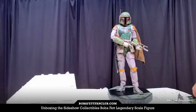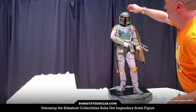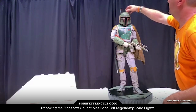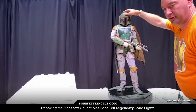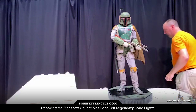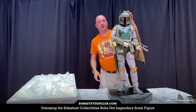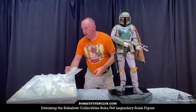And there you are. The Sideshow Collectibles legendary scale Boba Fett. They advertise the head being articulated. I wouldn't consider it articulated because it's not really attached. There's nothing holding it on other than gravity. But the padding included does give you some range of movement. You can tip it some. So there we are.